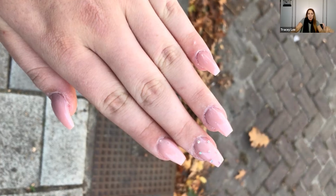Please let me repeat, these are not my nails. I had been doing her nails for a while, and then just before I went away, I had an appointment with her which she needed to postpone. And then what happened is she had to go to another nail tech.